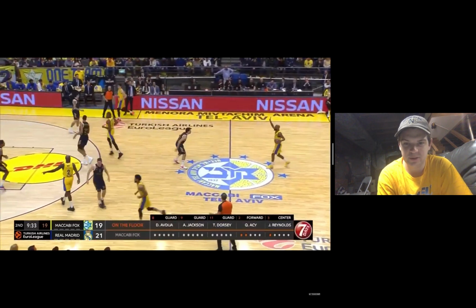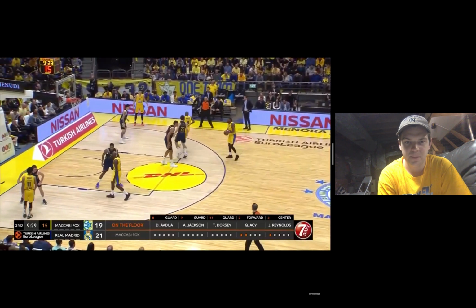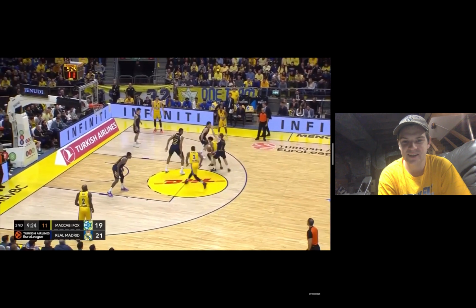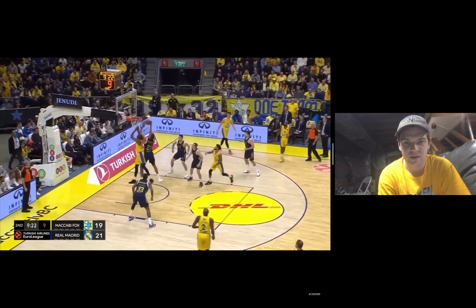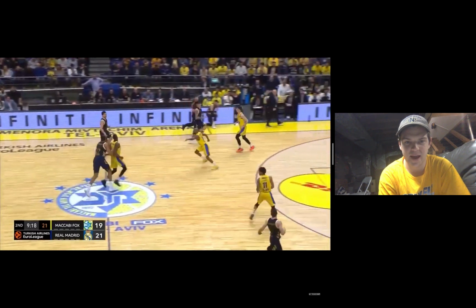And this Maccabi team is really fun because they have Tyler Dorsey, they have Quincy Acy, they have Scottie Wilbekin, they even have Amare Stoudemire this year. Sandy Cohen, who played at Marquette. They have a lot of former college stars and NBA guys.